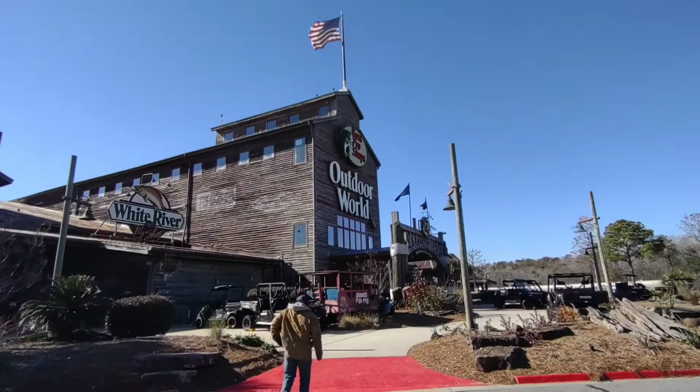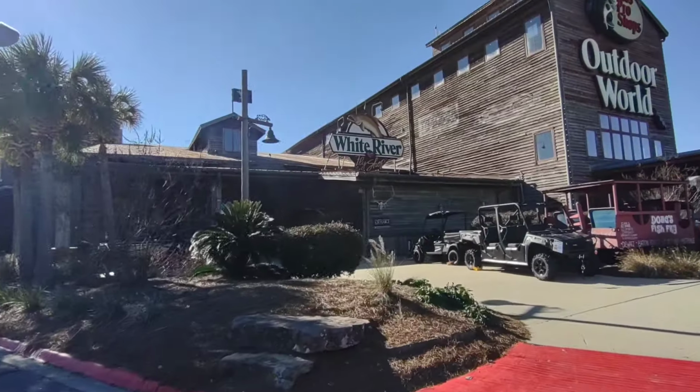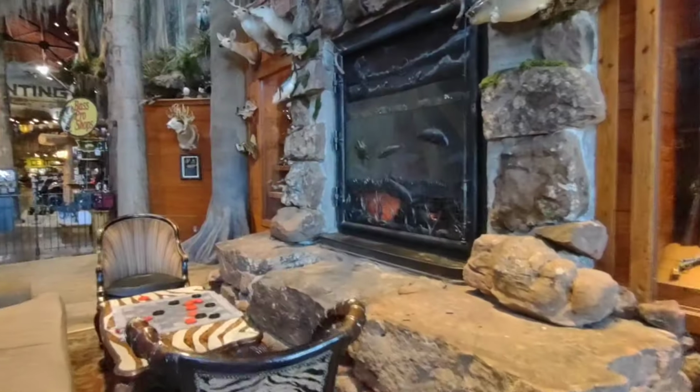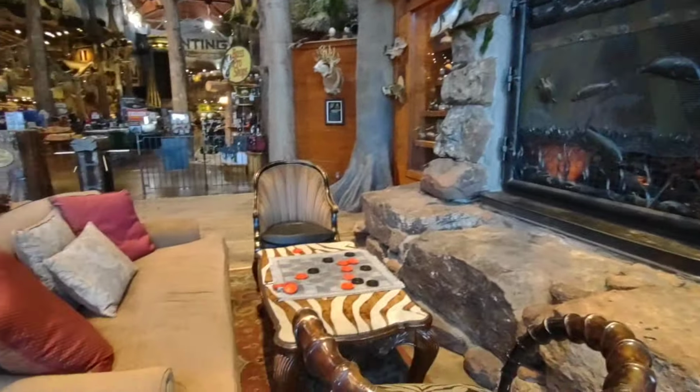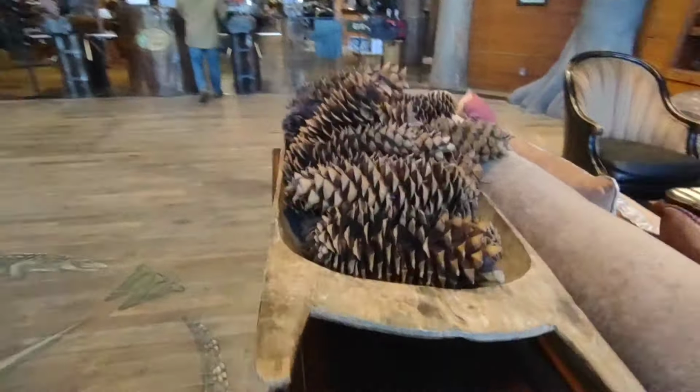We stopped at Bass Pro real quick, and Leon is looking for an extra deer stand, just a small one to put in one of the trees in our yard. And so actually, while I was in here filming some of their beautiful decor, my camera died.